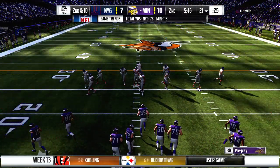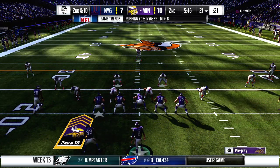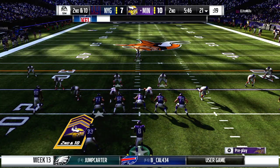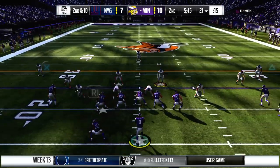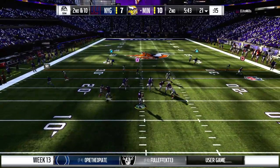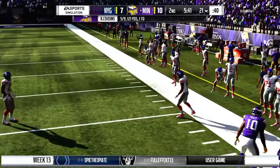From the 21, it's 2nd and 10. On 2nd down, Cousins again, and his throw is incomplete.